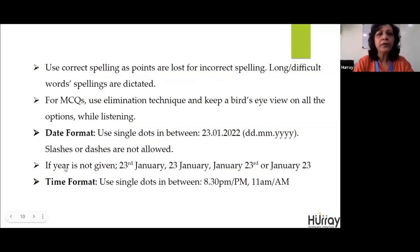There is a time format. Again, you have to use single dots. For example, if the time is 8:30 at night, you write 8, single dot, 30 p.m. P.m. can be in small letters or capital letters. And if there's no minutes, if it's only 11 or 12 or 9 or 10, you don't need to write dot 00. You can just write 11 a.m.